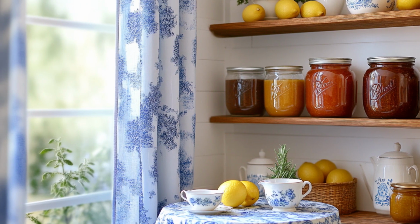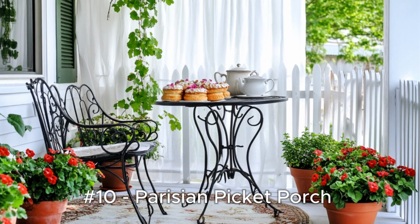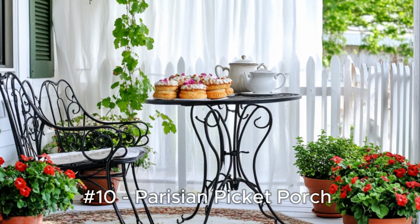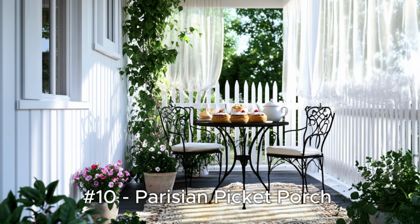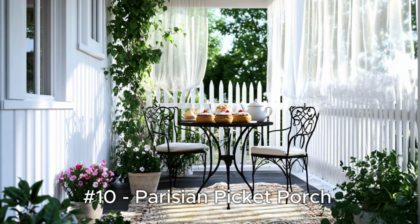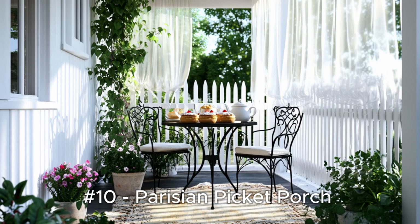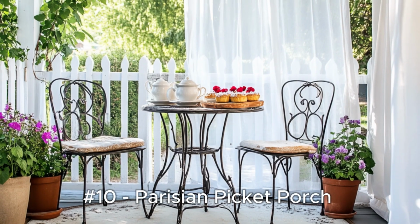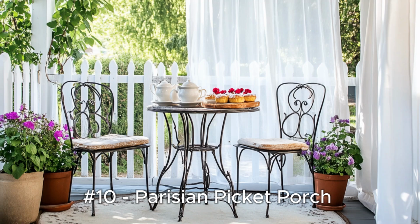Idea number 10. Parisian Picket porch. Picture a farmhouse porch framed by a white picket fence, infused with Parisian elegance. A wrought iron bistro set sits atop a faded rug, surrounded by potted geraniums and climbing vines.